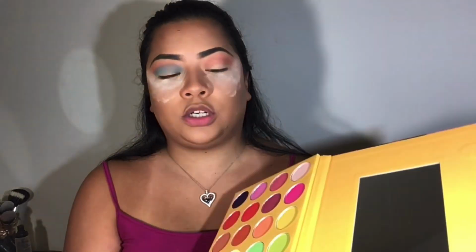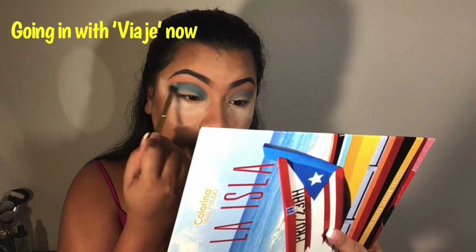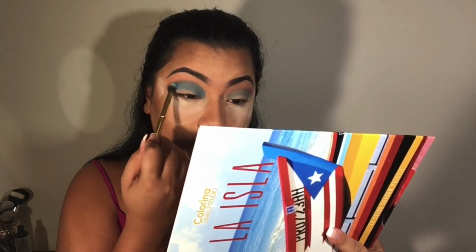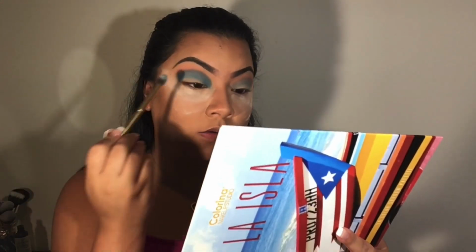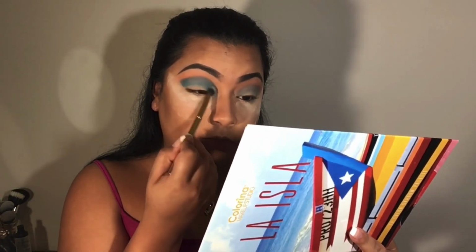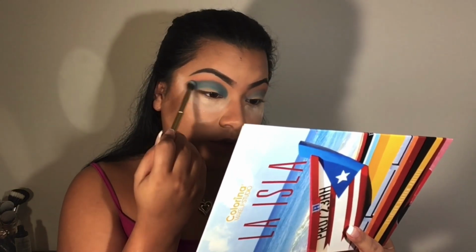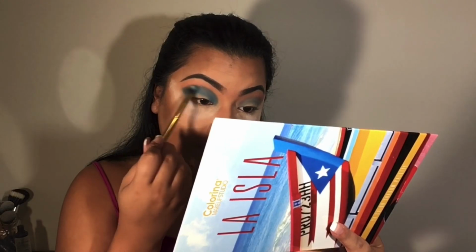We're gonna go in a little darker with Viaje, which is this corner shade right here. But first, I'm gonna do the same thing on this side. And don't worry about that area right there. I know it's very defined, but we're gonna blend that out in a minute. Just give me some time, honey.